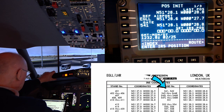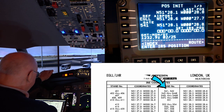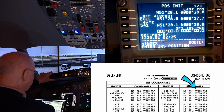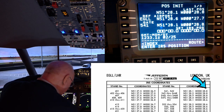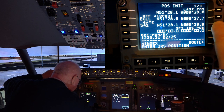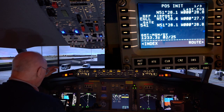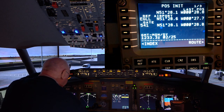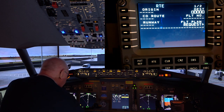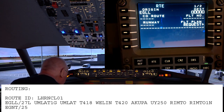at our parking stand coordinates. Now, according to the parking stand coordinates, stand 541 should be north 51 28.1 and west 0 28.8, and there it is. So what we'll do is we'll put that into the temporary and then load it in. We have now located ourselves on the Earth's surface. Now we go to the route. Our starting point is EGLL. Our destination is EGNT.